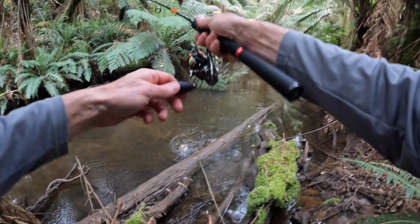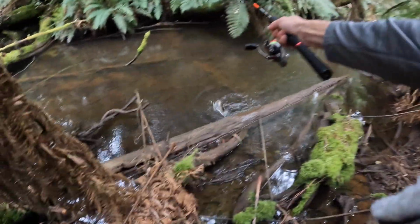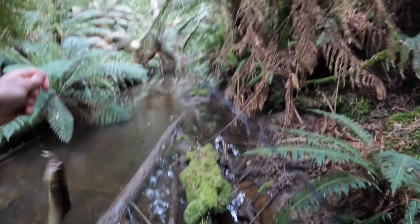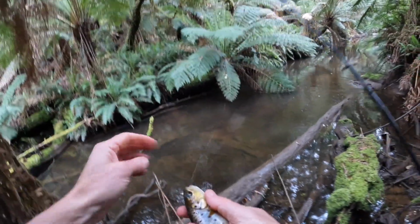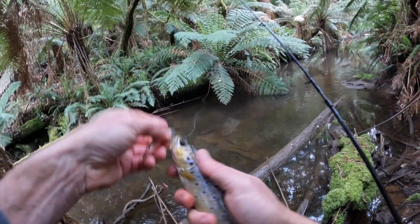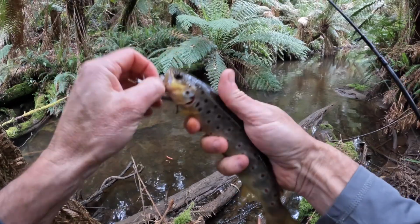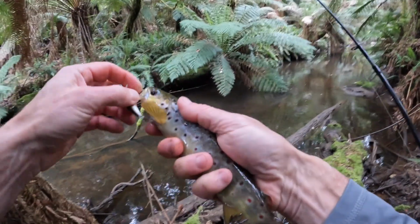Didn't give it much hope. Bang, out from that log. Another one, about the same size. God. Wow. Skinny little things. Oh, I smashed it. This one might need an operation.